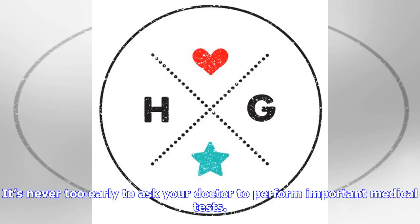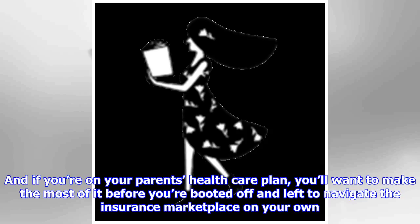It's never too early to ask your doctor to perform important medical tests. And if you're on your parents' healthcare plan, you'll want to make the most of it before you're booted off and left to navigate the insurance marketplace on your own.